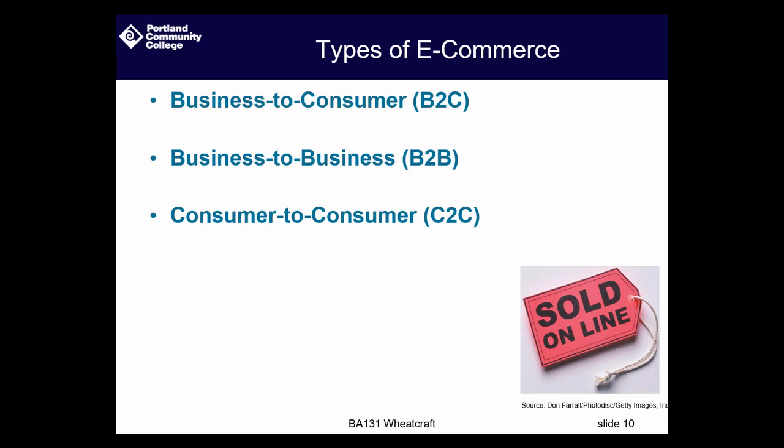Consumer to consumer, the easiest example to think of is eBay. That's where one end user is selling to another end user, although eBay today has a lot of businesses on there selling to consumers. It's not just, in the early days, it was strictly consumer to consumer.